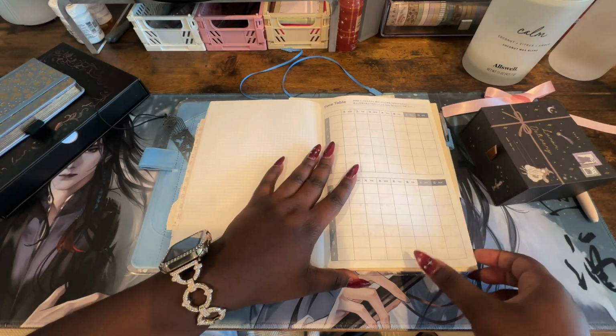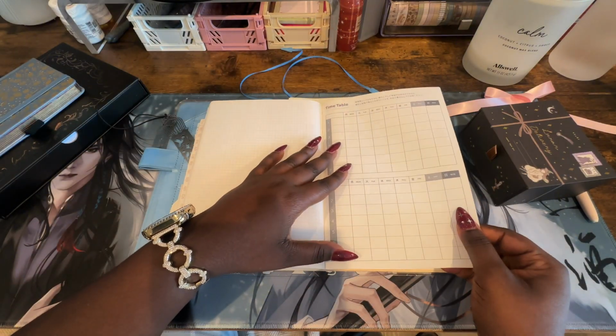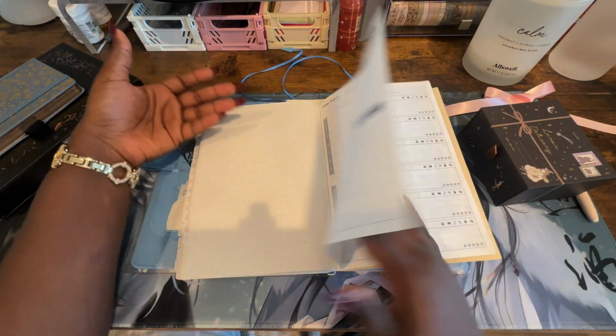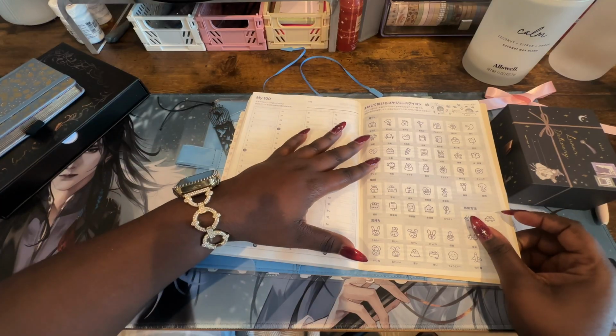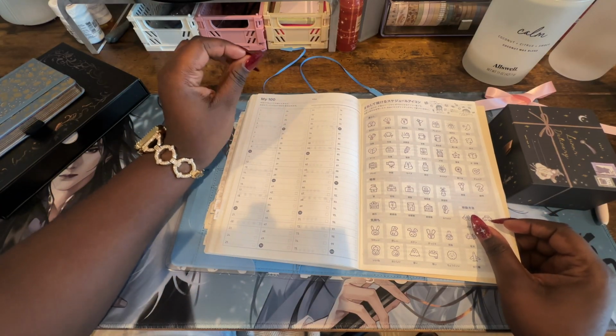The rest of the Hobonichi, like the rest of the stuff that comes in the back here, I don't really have anything I'm planning to use them for, so I'm more than likely just going to leave it blank, like the timetable, graph paper, and then the favorites and my 100 page. My 100, I thought about using this as a garage list, just very temporarily.